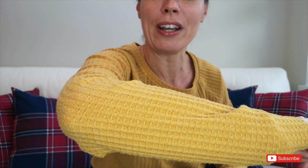This is the fabric up close, if you can see. So yeah, it's just a really comfy sweatshirt. I'm just at home today and I just thought something comfy and something warm. So there we go, that's what I'm wearing.